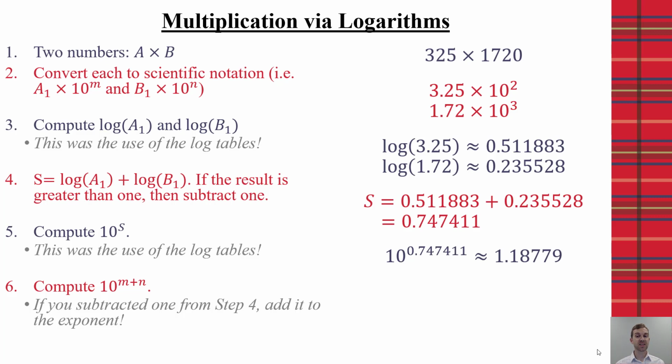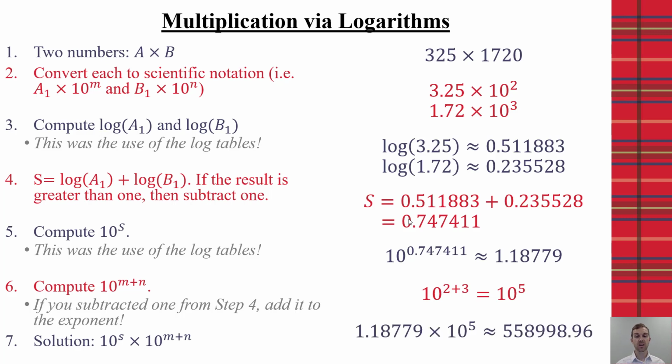It's important to recognize that if you did subtract 1 in this sum right here, that would be added to the exponent. In this case, we didn't, so that would just be 10 to the 5th. So now we multiply our 10 to the 5th by our value here, and we would get 558,998.96. And if you did this with just your basic calculator, you get 559,000. So look at that, we're within 1.04 using this method from hundreds and hundreds of years ago.